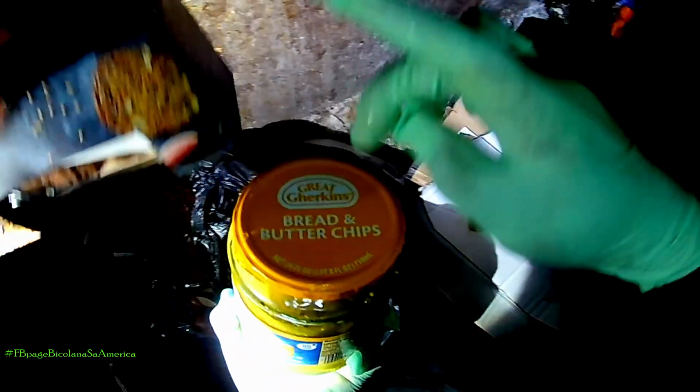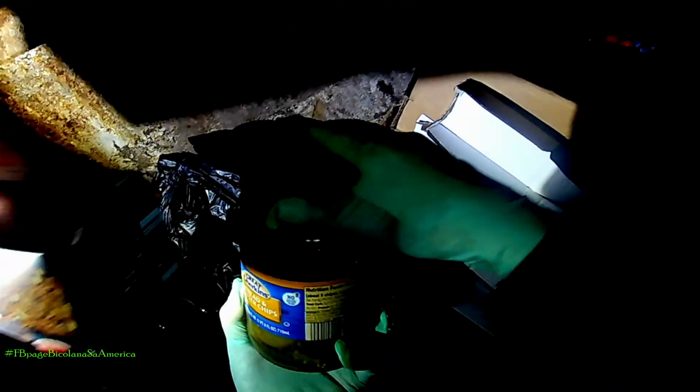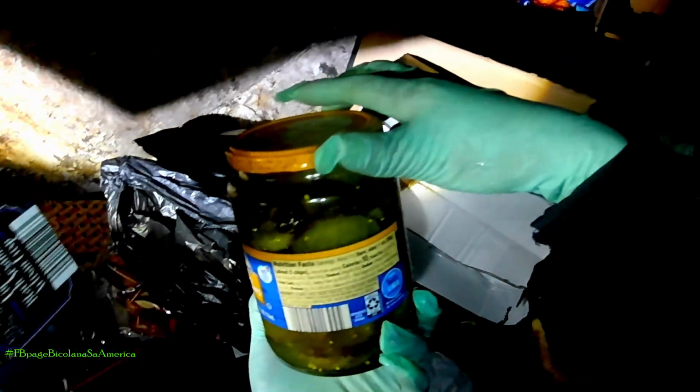What's this label? Sesame. Oh, it's open. Bread and butter chips that have sugar. We give them to May if you want to. We'll keep it to the black buying box. Maybe they would like this. Black sesame. Put it in the black buying box.